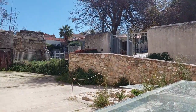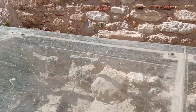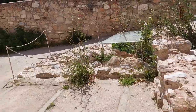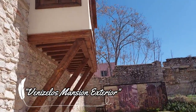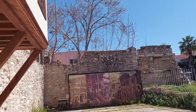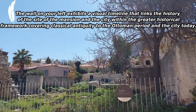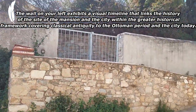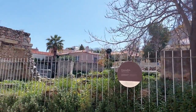Alam mo makikita dito is, ito pa pinapakita nila, parang ano nila, imbakan. Alam mo maganda dito, makikita dito yung Athens. Acropolis. Yan, dyan sa taas na yan. So, ito pa, olive press. Meron siyang explanation kasi na maganda.